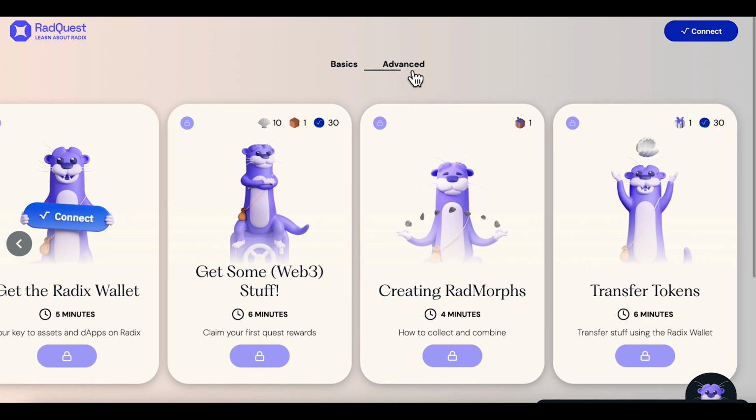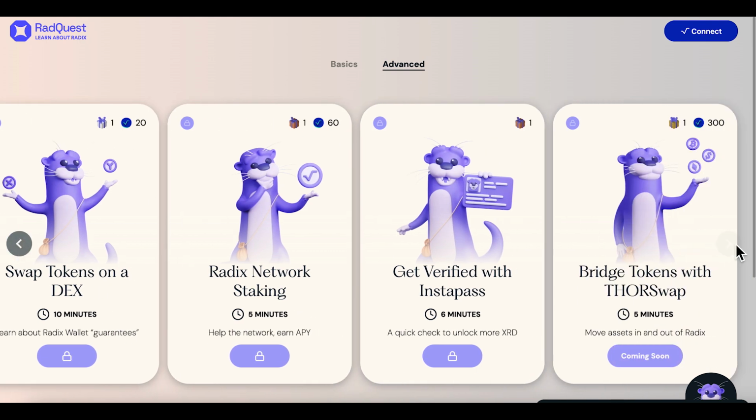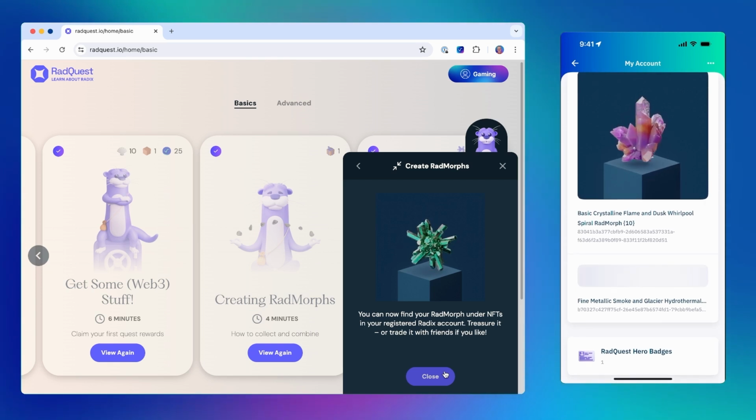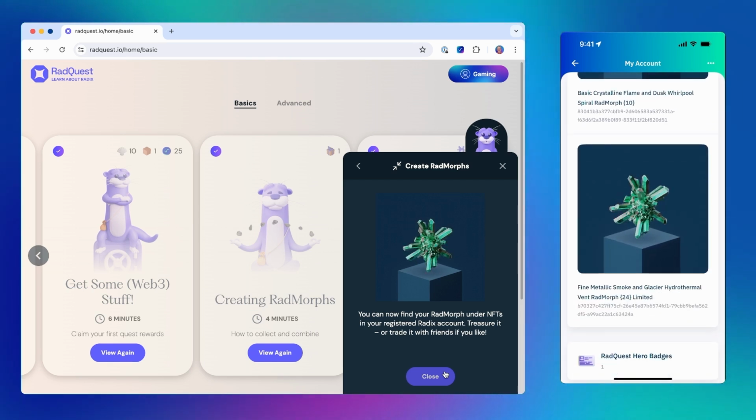Or maybe you're more advanced, like I like to think I am. Learn how to swap, learn how to stake, to bridge, stuff like this. So you earn Radix tokens and digital collectibles for doing this, and more tasks will be added in the future. They just released this. This is just newly released.